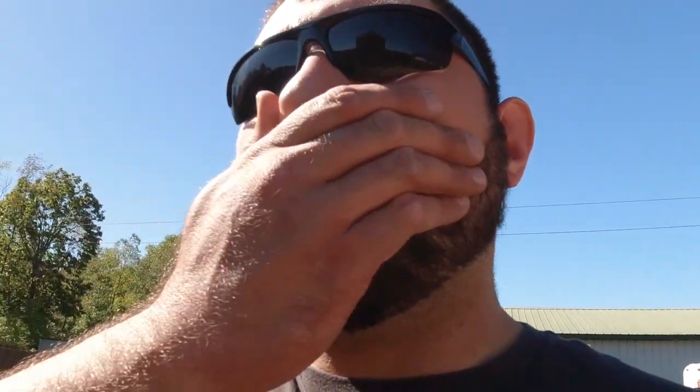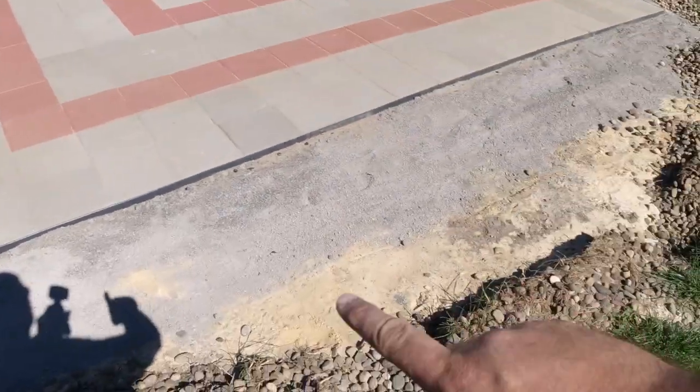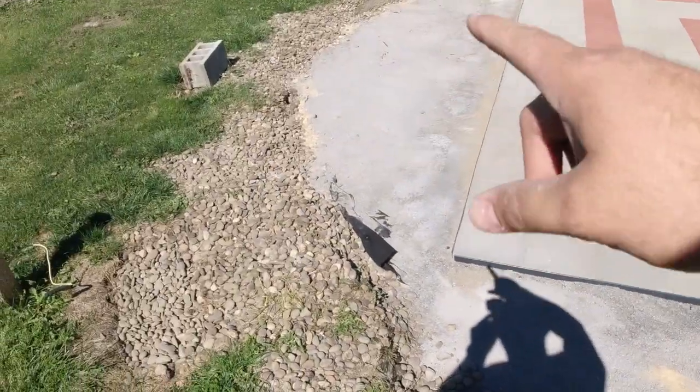Forgot to mention, the only thing I have left to do, at least for the patio part, is I picked up some 2B river rock, so round river rock. I already put some more concrete sand along the edges just to help with weeds and whatnot. But the only thing I have left to do is to put the river rock in, and then I think it'll be good to go.